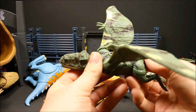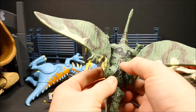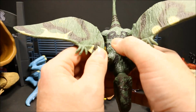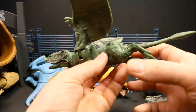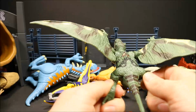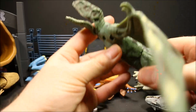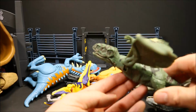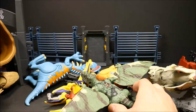Okay, then here we have the Dimorphodon. He's got a jaw that moves up and down. He's got a wound on his back, and he makes noise when you push it. Oh, sorry, his batteries must have died. I had this guy open for a while. But if you do squeeze his legs, well, I guess that's not working anymore. Oh, there we go. It was just locked. His wings will move up and down, and he'll open and close his mouth. I do got a full review on this guy, and he is really cool.